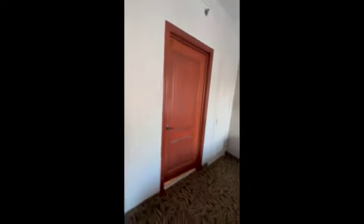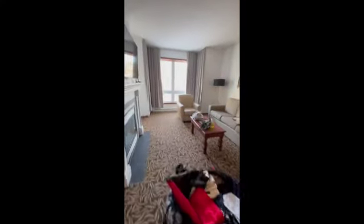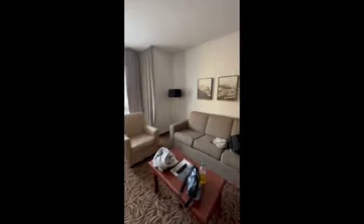I think, what is this? They have TV. Yes, TV. Alright, and then, so that is the bathroom. Then this one, you go back out to the living room, living area. Alright, and then here is the sofa. Ta-da! And then you have a little big window.